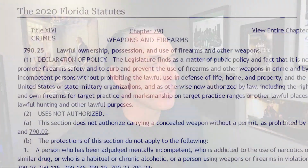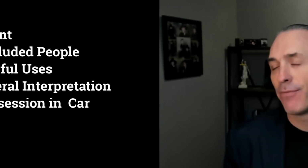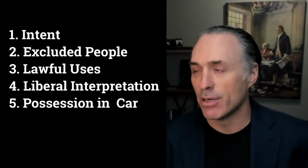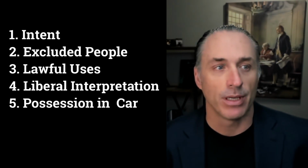So let's take an overview look at this statute because we're going to be referencing multiple parts of it, and it's probably best that you have a good understanding of the overall construction. The actual statute that we're talking about here is Florida Statute 790.25, lawful ownership, possession, and use of firearms and other weapons. The statute is broken down into 5 different sections. The 5th section is the most critical for our discussion, but I want you to have an understanding of all of them. So we're just going to highlight real quick through it.